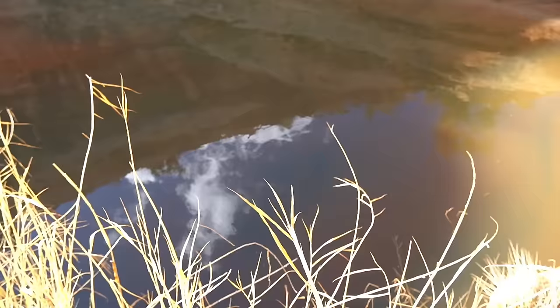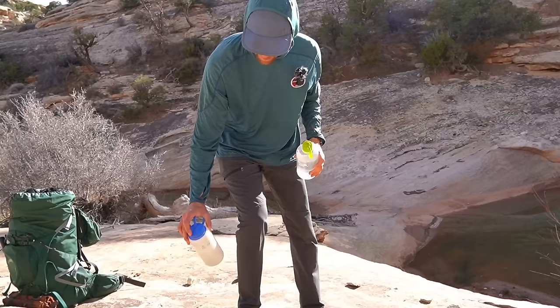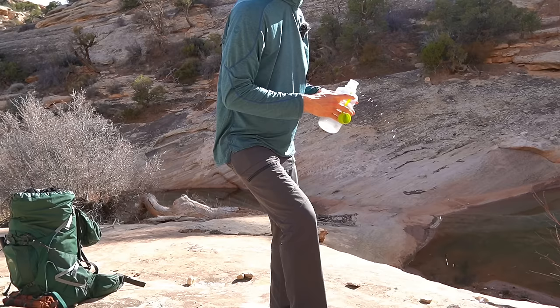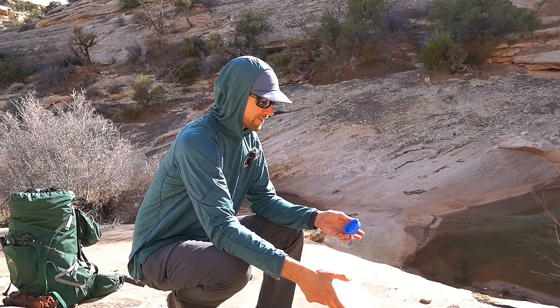It's insane. There's literally water everywhere. There's so much water that I'm actually going to just dump out a couple extra bottles I had. I started off with 3 liters, which is kind of my standard amount, but when the water is this plentiful, I'll just carry like one liter and just refill frequently. And water's heavy. Every liter is about 2.2 pounds. So, you know, I just shed about 4 pounds here.